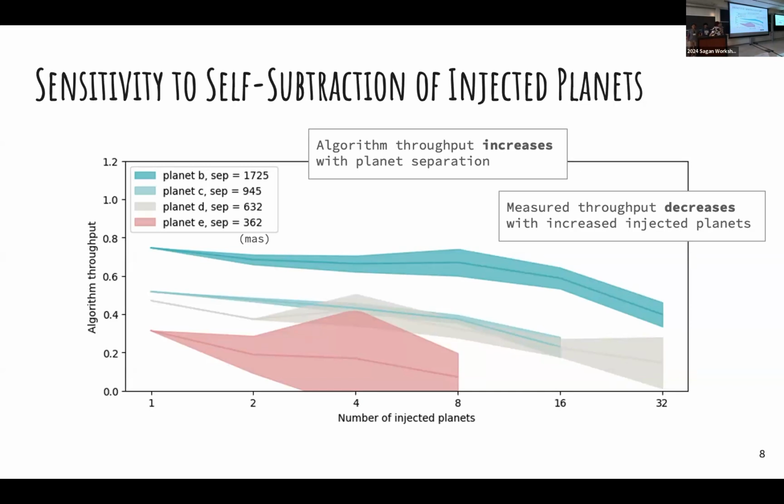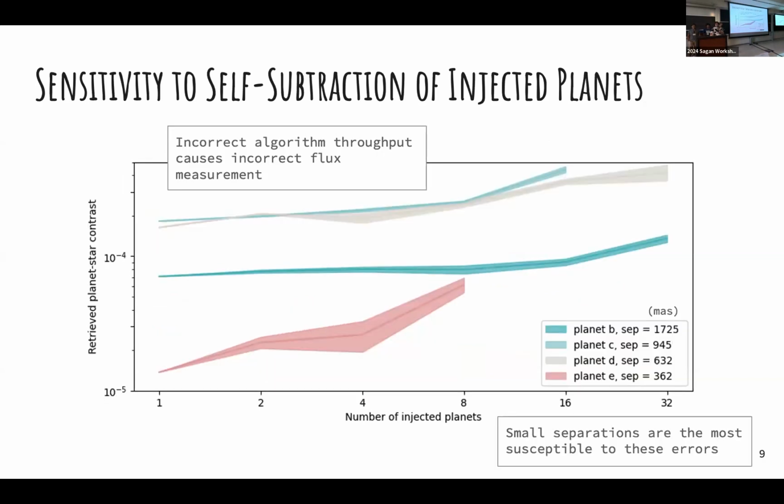But what was particularly interesting, because you're not reporting algorithm throughput in your paper, you're reporting your planet flux and converting that to a mass. So this is what happens to your planet fluxes that you might be reporting as you really crowd up that field. Honestly, I thought it was going to be worse than this, but it's pretty stable, especially for the wider separated planets out to about 8. After that, it gets complicated, but really in your narrow separations, you've got to be careful about that. So, lesson learned. I think that's all we have. Thanks so much.